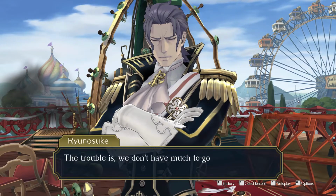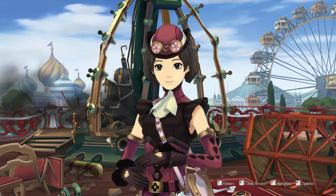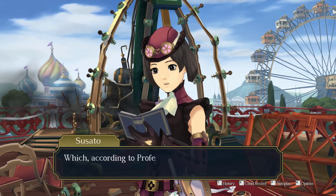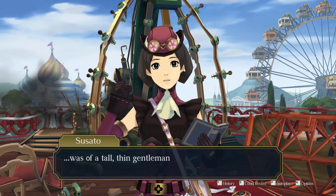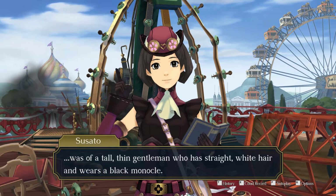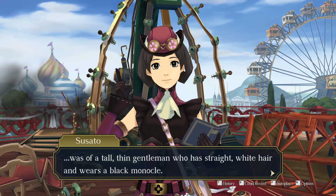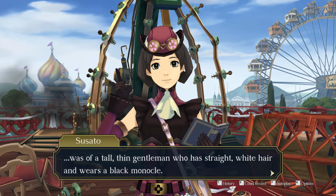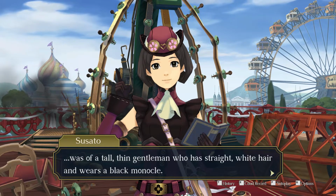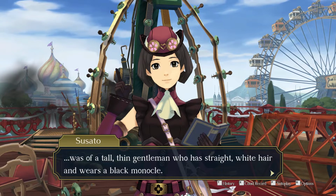The trouble is, we don't have much to go on aside from the description of the man we heard in court earlier. Which, according to Professor Harebrain, was of a tall, thin gentleman who has straight white hair and wears a black monocle. What if it was not a man, but a woman, who happens to be a forensic doctor?